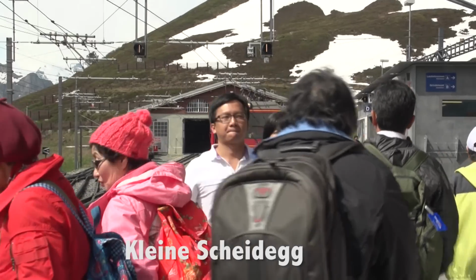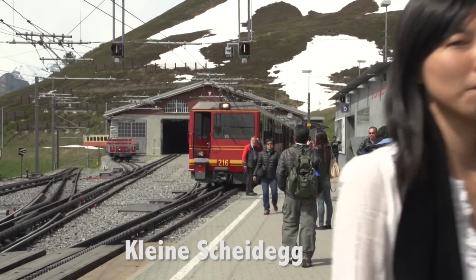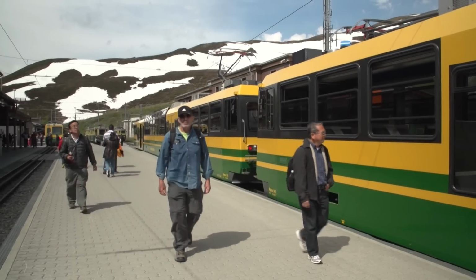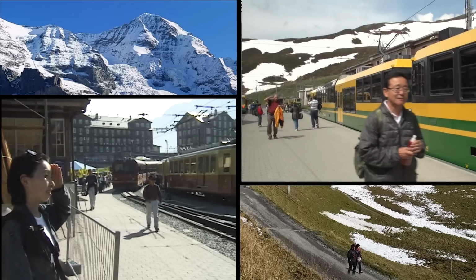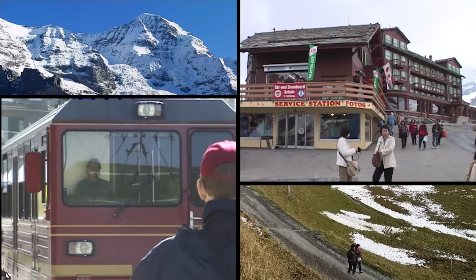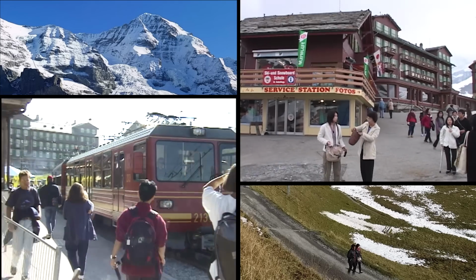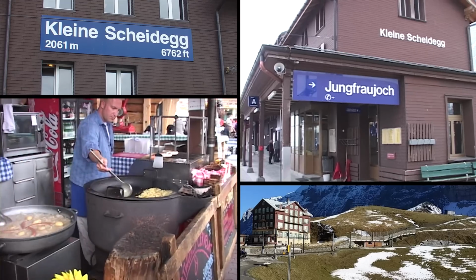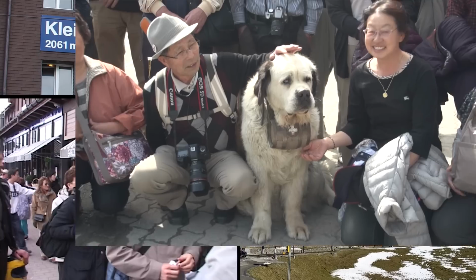Although Kleine Scheidegg is primarily a rail junction, it's actually a small hamlet with a couple of little hotels, restaurants and shops and hiking opportunities. People desiring the purest, bracing tonic airs combined with magnificent alpine scenery, quiet evenings, and freedom from formality or fashion would do well to spend a night at Kleine Scheidegg.